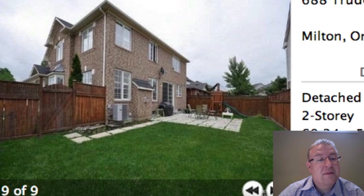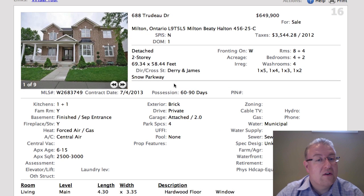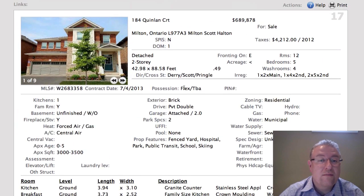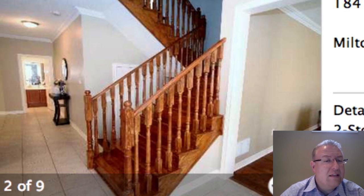plus a finished basement. So when you compare to something like, for example, what we have on Sprout, it's a little bit higher, but it has the finished basement, but the finishes aren't as good. They're not that far off, but they might be a little bit high. Same thing with this one is that you've actually got a 2-bedroom basement apartment down below, which could really benefit a buyer that really wants that. So Quinlan Court, $689,000, is just over 3,000 square feet.